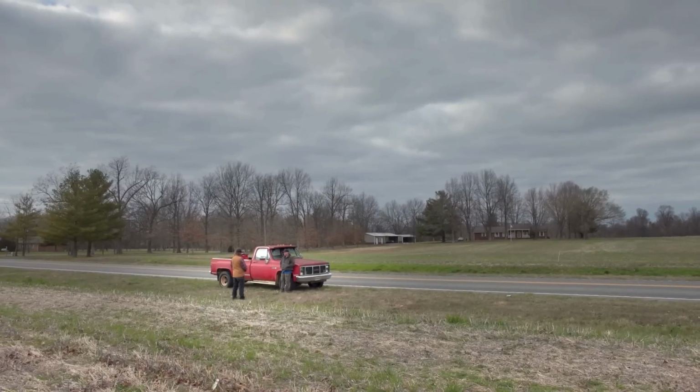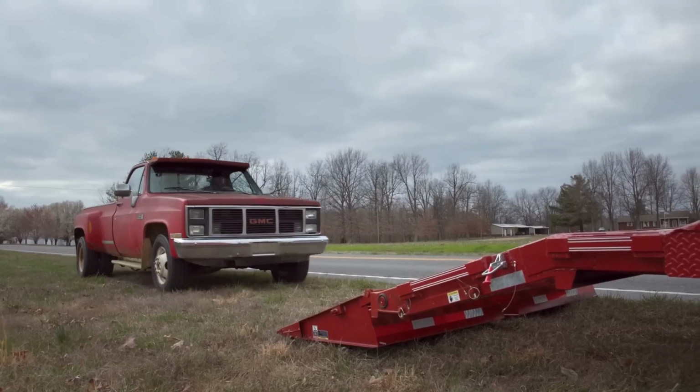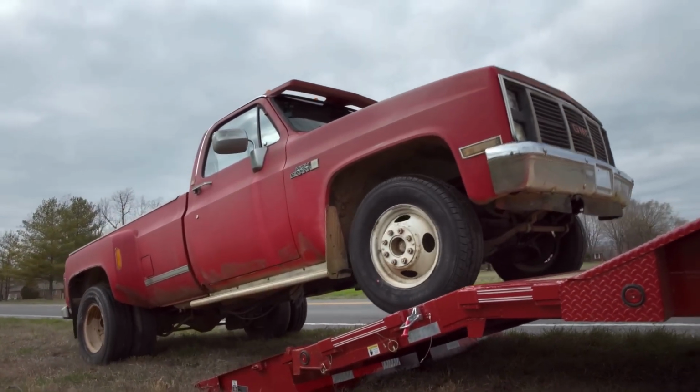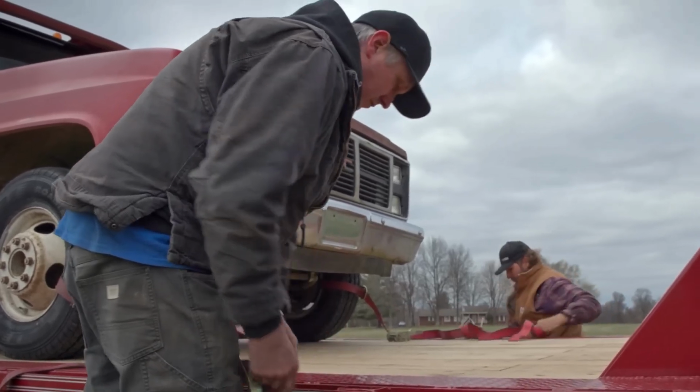Derek bought this red truck and he thought it was so cool that he bought a red trailer to tow behind it. The irony is that we're about to throw the red truck on the red gooseneck trailer. Kind of the walk of shame for a little red truck, I think, but whatever. We'll get it back to a shop and figure out the engine and suspension and all that later.